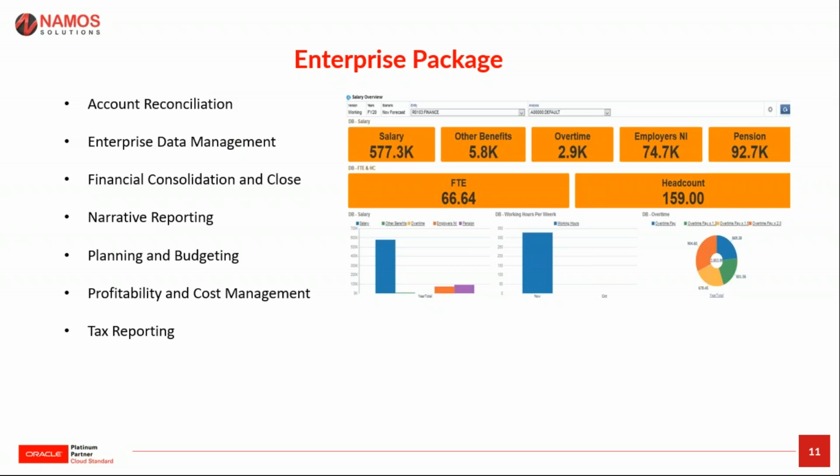We've also got narrative reporting, which is a tool for creating reports with narration around them, so putting text around reports, explaining what the finances are, explaining what's happening in the business. It's a sort of tool to use to do your financial report at the end of the year, your annual report.